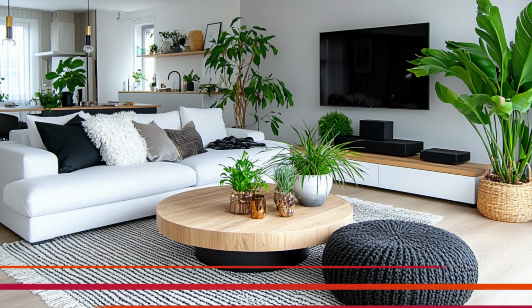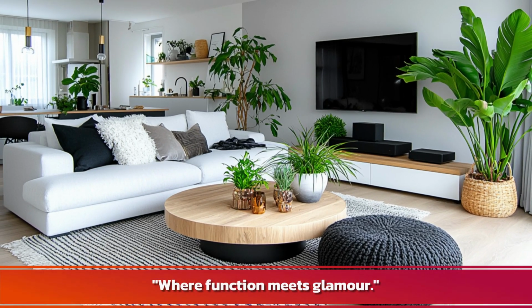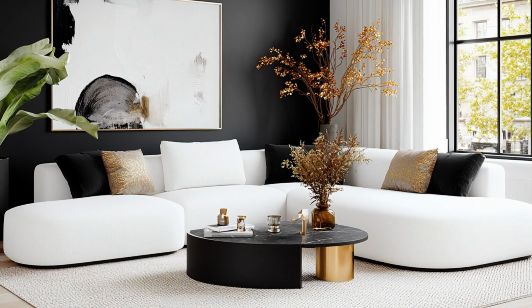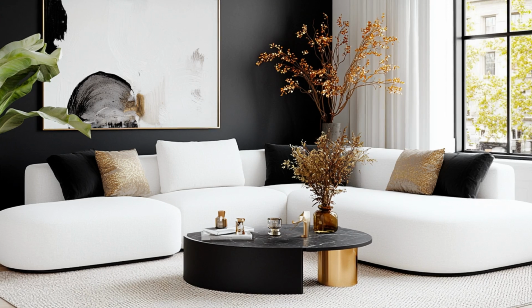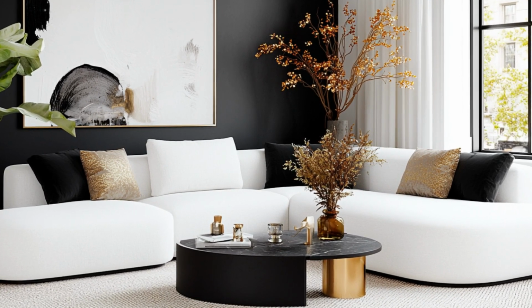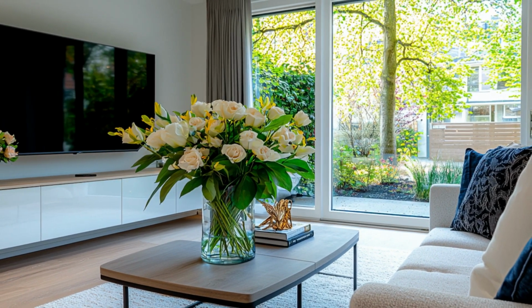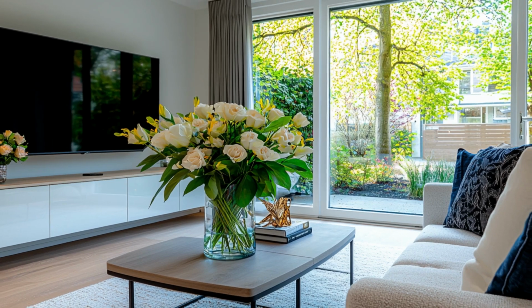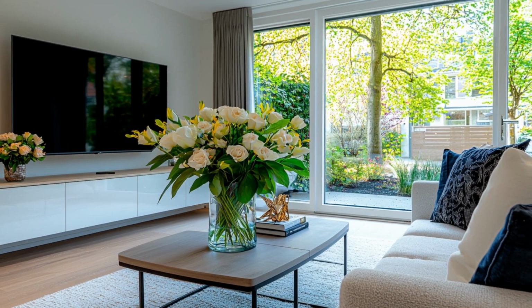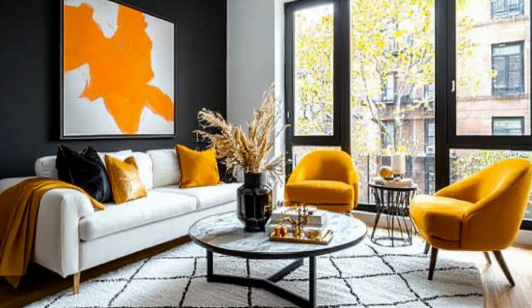In small apartments, function and glamour must coexist. This space showcases multifunctional furniture pieces that not only look stunning, but also serve multiple purposes. A stylish ottoman doubles as extra seating, while a sleek coffee table offers both storage and a surface for display. This approach ensures the space remains efficient without sacrificing luxury. Scandinavian design principles encourage functional beauty, and in this room, every piece of furniture enhances both form and function.